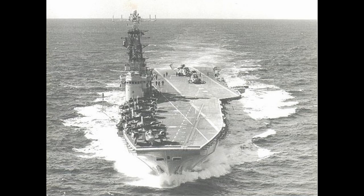Although this wasn't that different in the long run. The carrier would spend 1958 through 1962 on various training exercises, sometimes with other Canadian ships, but often with NATO partners, particularly the Royal Navy and United States Navy.